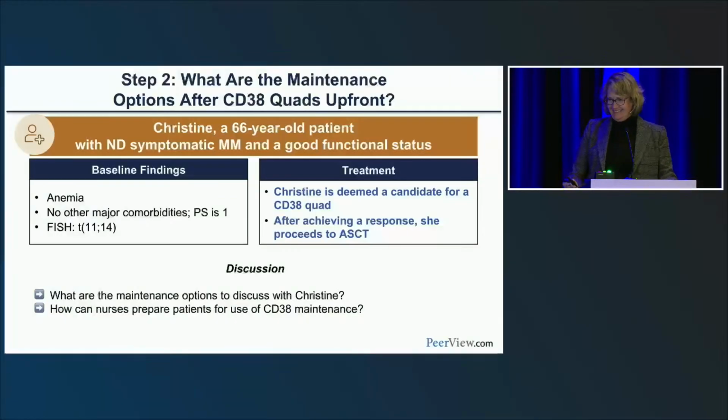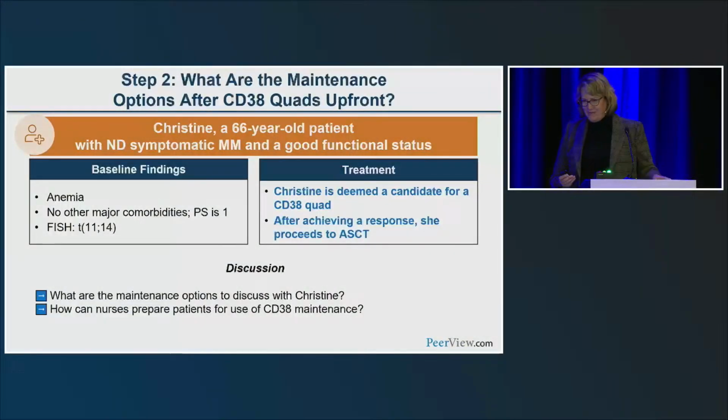Correct. All right. So, yes, she was a good candidate to have a CD38 quad therapy. So now we're going to talk a little bit about maintenance. What are the maintenance options for Christine, Beth?